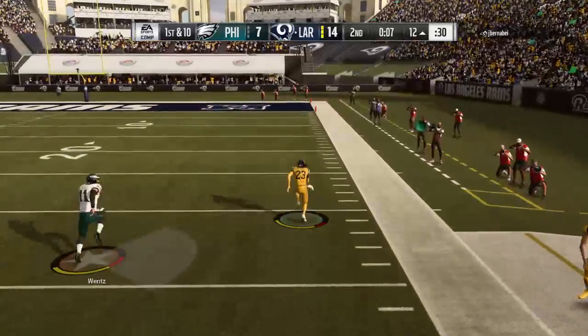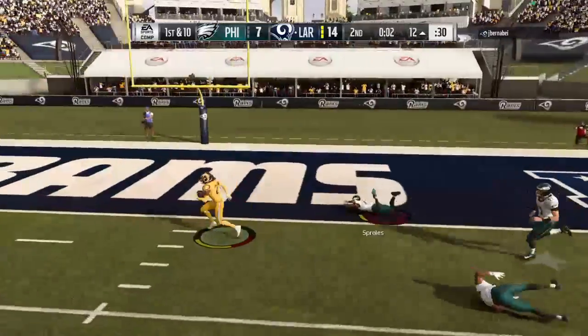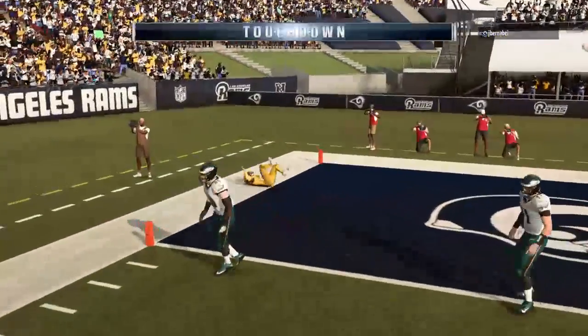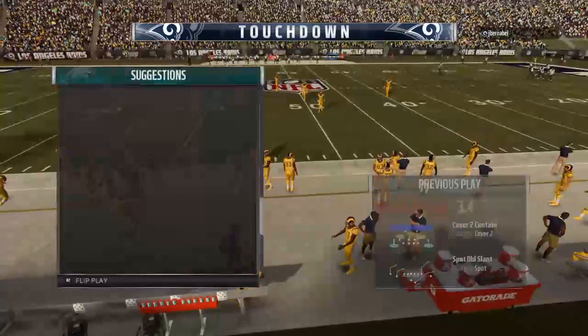And now look at him go. 20, 10, 5. And he will bring it back. It's an interception return for a Rams touchdown.